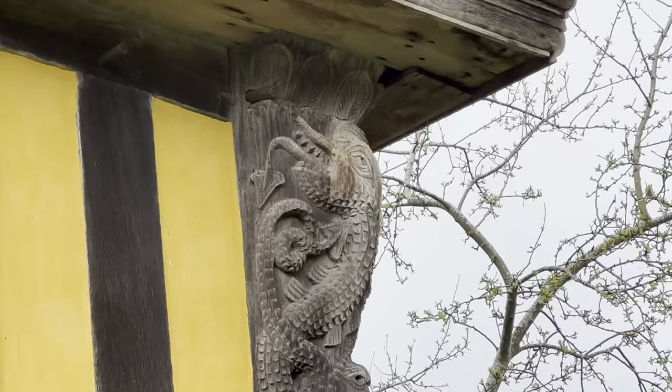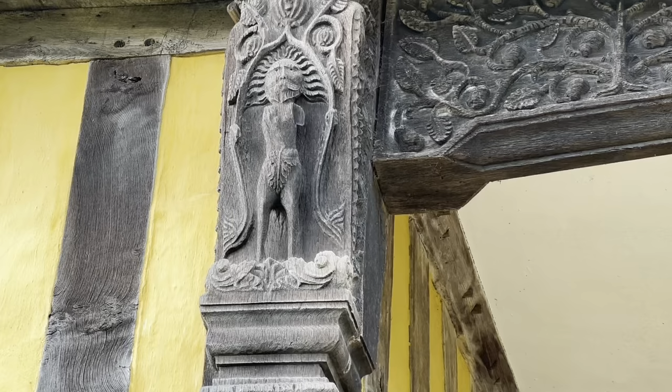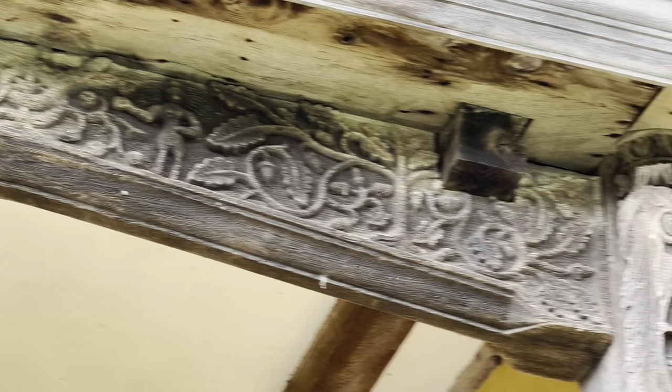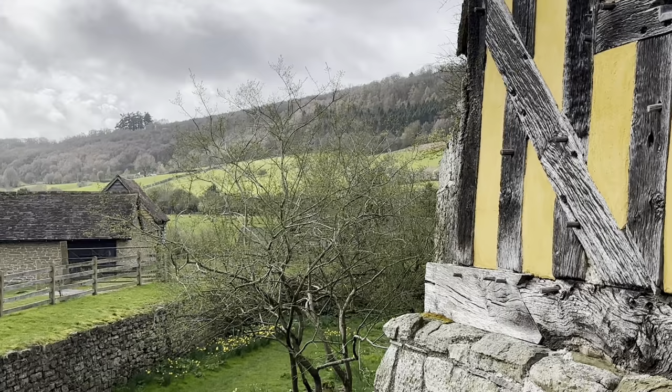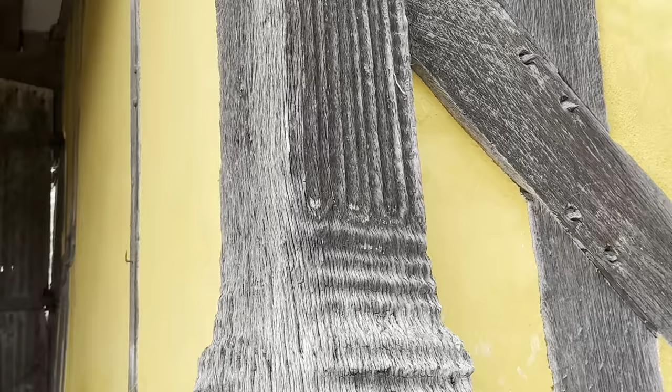I think the detail on the gatehouse has got a sort of biblical theme. I believe on the lintel going in, these are Adam and Eve, and this is the Christian story of creation. Some fine craftsmanship on display here.